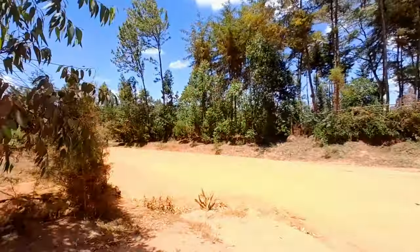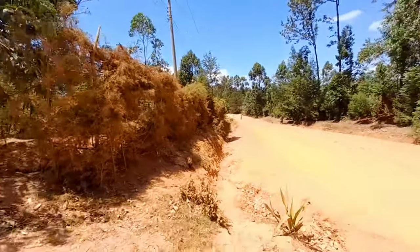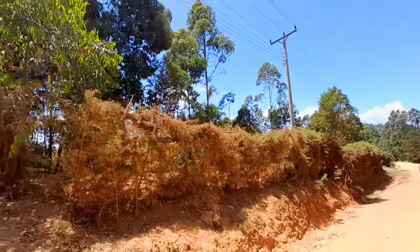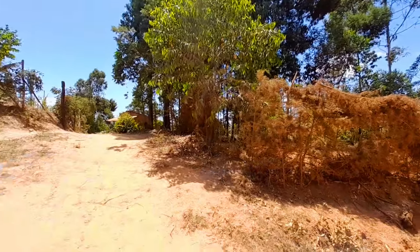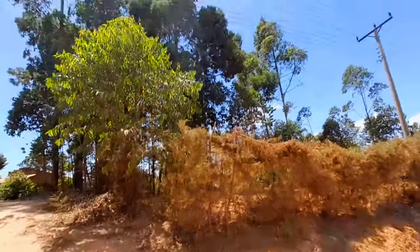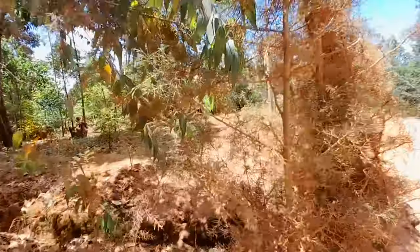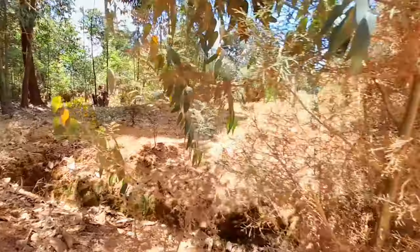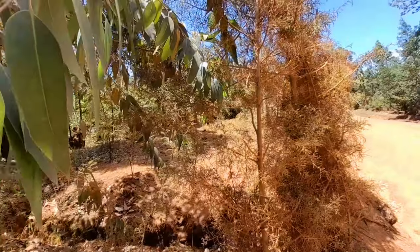Yo, and I told you something. Our land is directly on this main highway. Main highway. This is it. We have a fence here. We're gonna fence it very, very well. And we're still planting these long trees. Let me show you. Here, I forgot to show you. You see? There. We're still planting. Yeah? Still planting.